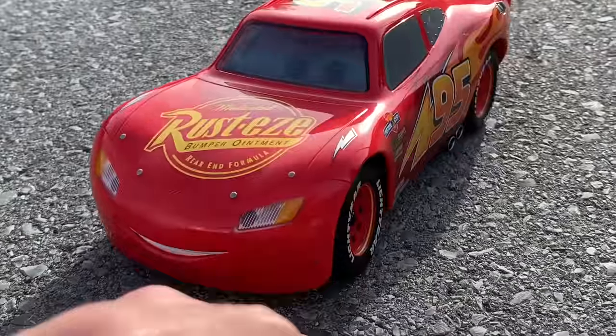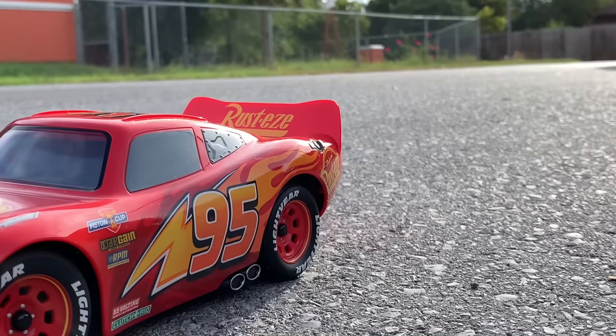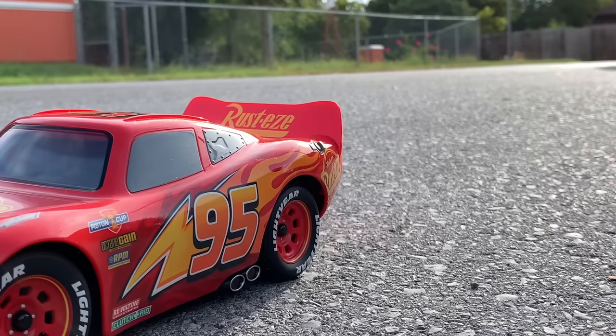You can't really see it. Can you see it? There's a button right up there. And there's like a little chat bubble from like iMessage and all that. You hit it. Watch this. I call it the wave. And he talks and everything. So let's do a little bit more of this driving here.